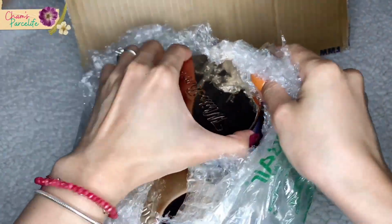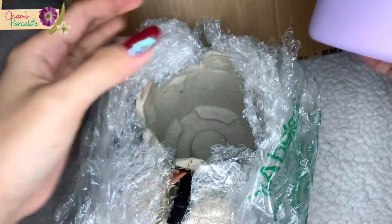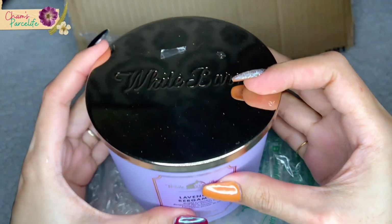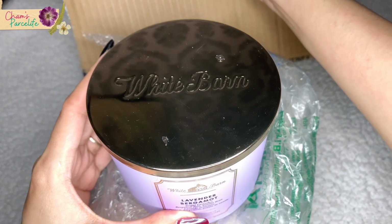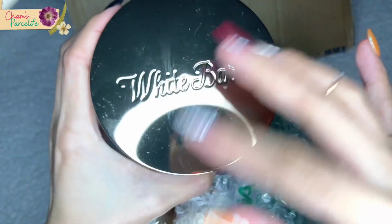These candles are from their White Barn collection. First is this lavender bergamot. The composition of these candles are bright lavender, bold bergamot, and tonka bean. I personally love it. As you may know, I love lavender. And I got two of these.